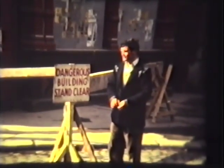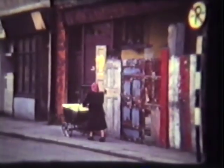Now, while we're here, let's take a look around. Some shops are still going strong. Many more are gone. That one was Johnny Fox's, where you could either buy or sell anything from a needle to an anchor.